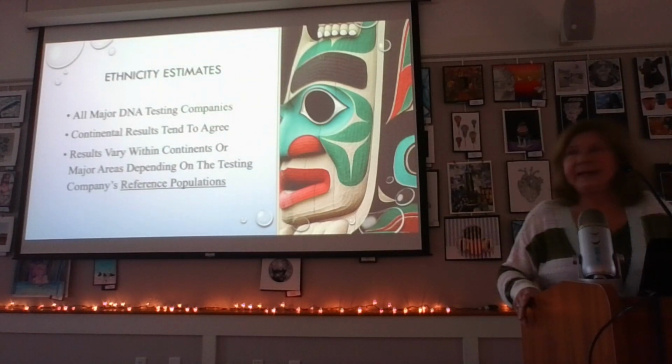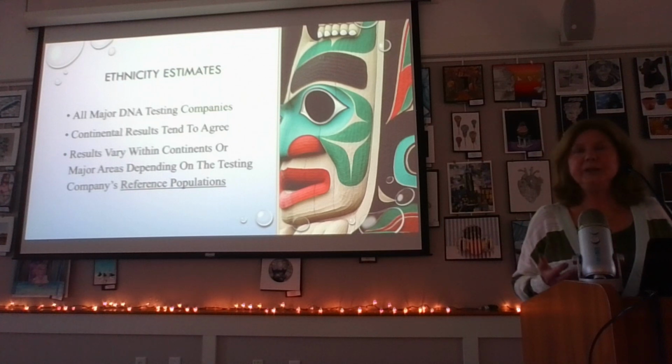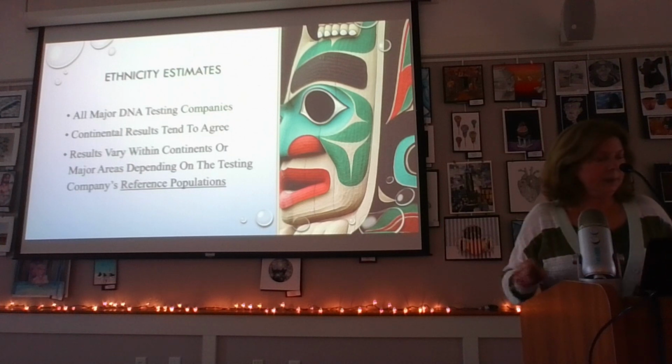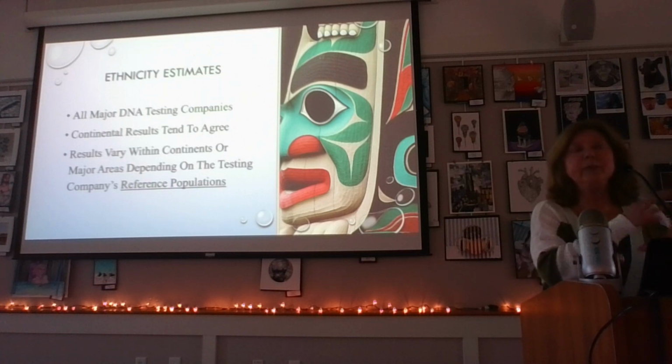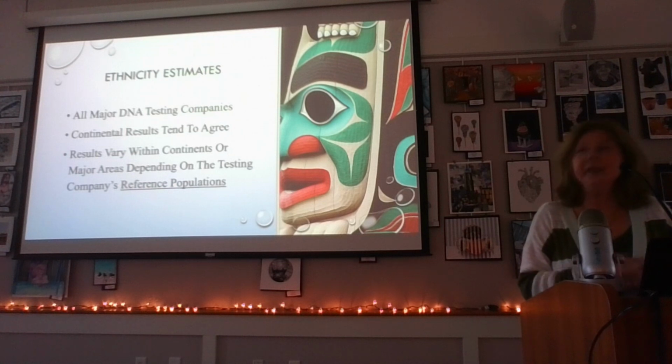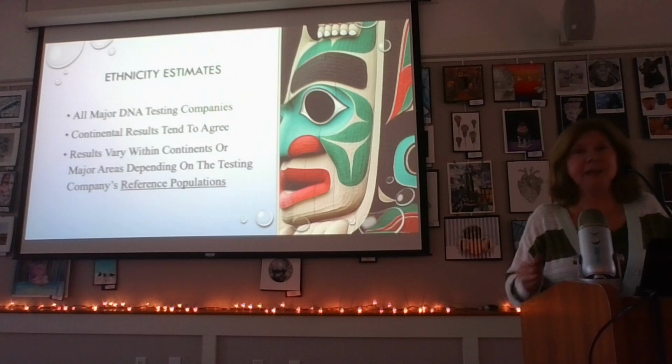Okay, the ethnicity estimates. We've kind of talked about this already. All the major DNA companies will give you an ethnicity estimate. The continental results tend to agree, but the specific areas within the continents may be different. They may be drastically different. They may be very similar. It all depends on who each company uses as their reference population. And as I said, over time, they're going to get closer and closer.